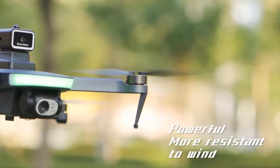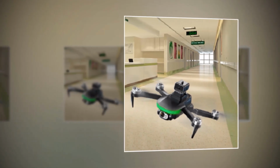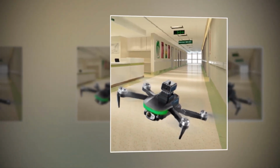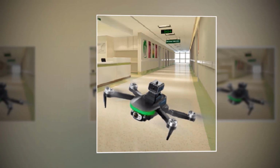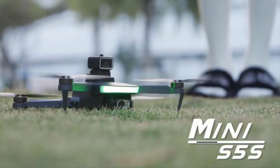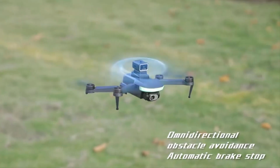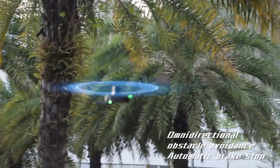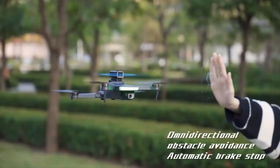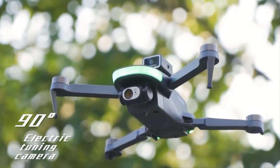Want to take your adventures to the next level? The S5S Mini drone's mobile phone control and headless mode make it easy for anyone to use. With one-touch takeoff and landing, you can focus on the fun while the drone does the work. And when you're done, simply fold the fuselage for easy storage and transportation. Whether you're an experienced pilot or a beginner, the S5S Mini drone is perfect for any adventure. Get yours today and see the world from a whole new perspective.